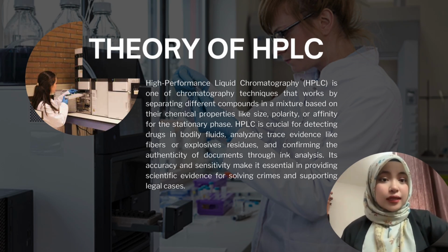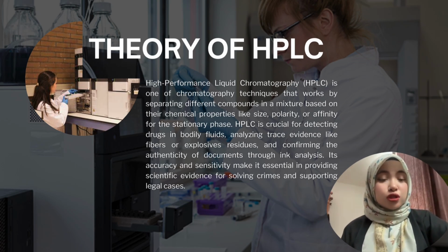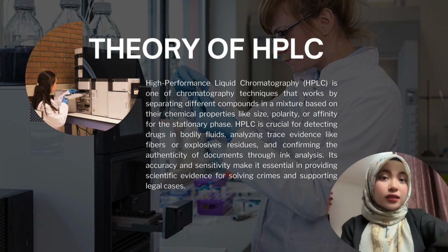One primary use is detecting drugs in bodily fluids such as blood and urine, which is essential for toxicology reports. Additionally, HPLC is used to analyze trace evidence like fibers and explosive residues found at crime scenes. Another important application of HPLC in forensic science is confirming the authenticity of documents through ink analysis. By separating and identifying the chemical components of inks, forensic experts can determine if the document is genuine or has been altered. The accuracy and sensitivity of HPLC make it an essential tool in forensic science. It provides reliable scientific evidence that is crucial for solving crimes and supporting legal cases.